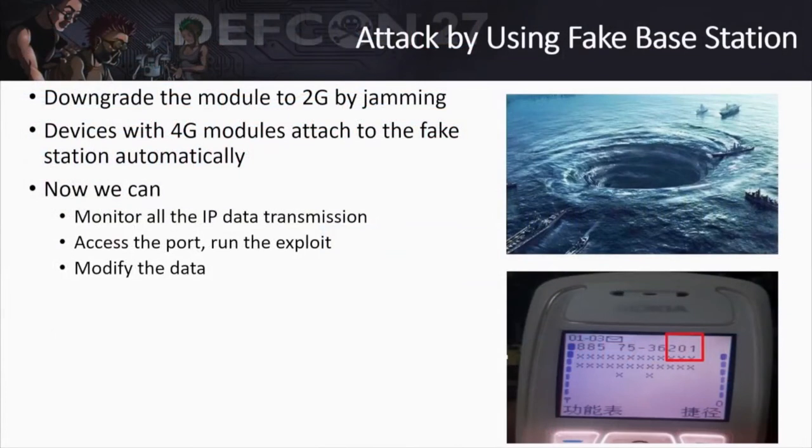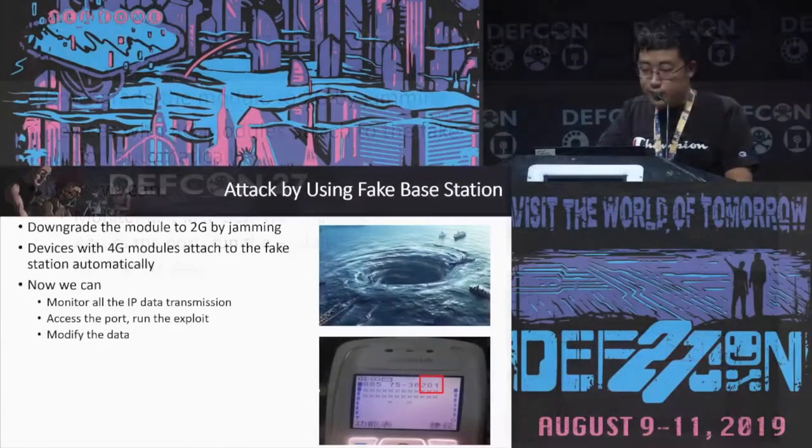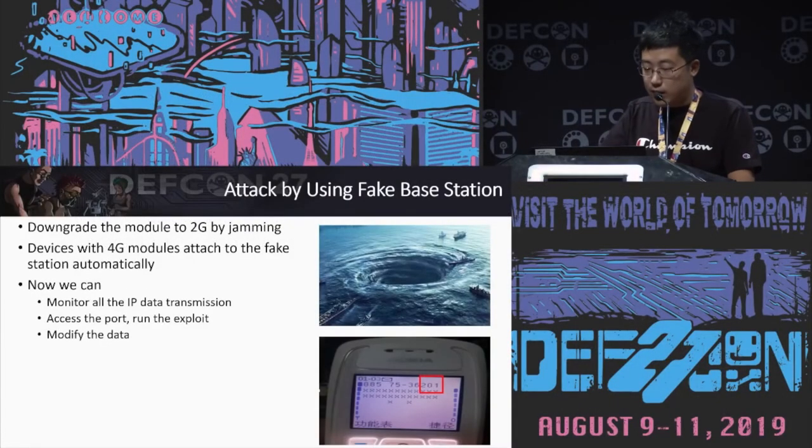In order to force the downgrade of the 4G module to 2G, you need to interfere using software radio equipment, such as sending some white noise interference in the current 3G and 4G bands. This is also illegal. You just need to know that this method is effective. Finally, the 4G module automatically attaches to our fake base station, like a whirlpool. The lower red figure shows that the C2 value is already very high, usually around 70.